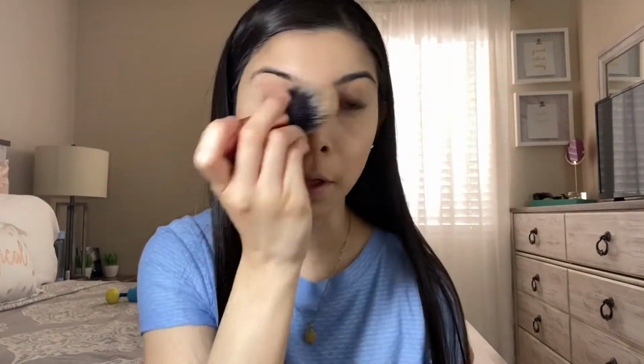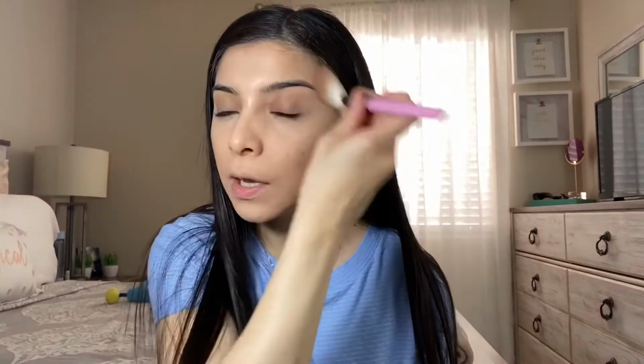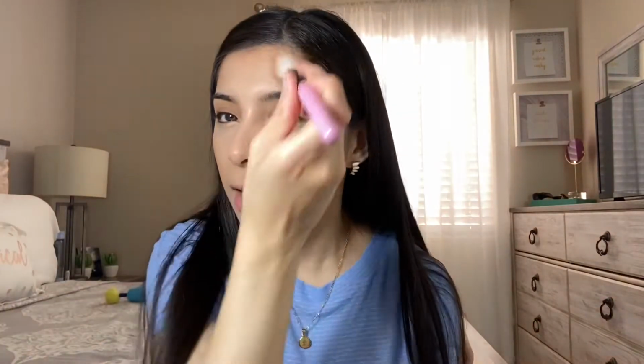Go ahead and remove that powder that I applied under my under eye and take my Hoola Benefit Bronzer. I really love this bronzer so much. It's so nice, the tone of it. I'm going to apply this in my forehead area. Just want it to be a little bronzy. It doesn't have to be that perfect, but I like to apply it all over my forehead area.